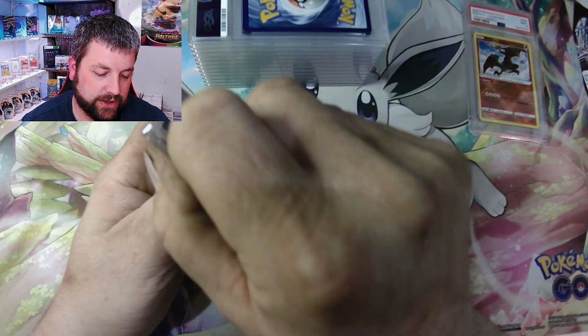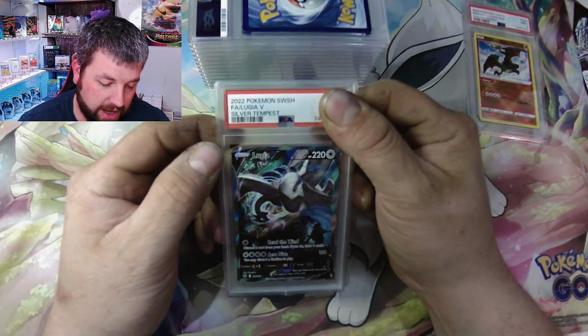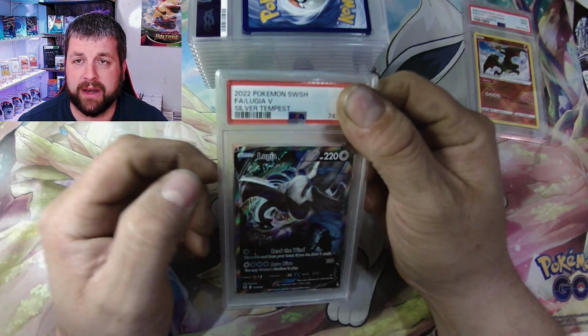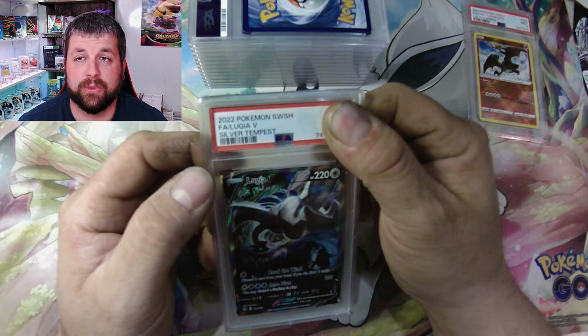Next one we're going to be going for here is one of the first Lugias. Now, I had really good hopes that we were probably going to have one with a 10 and one with a 9. Overall, the centering of one of them was a little bit off, more top to bottom than the other one. There was no real whitening, no issues like that. So I was really hoping for at least a 10 and a 9, but we'll check out and see what we get.